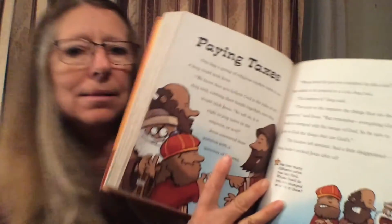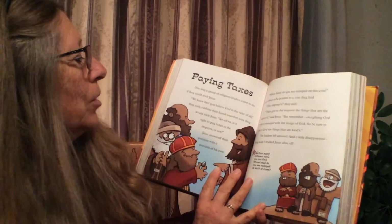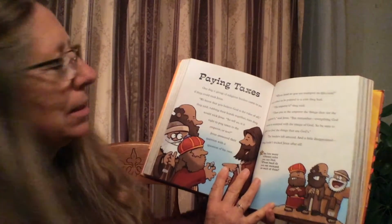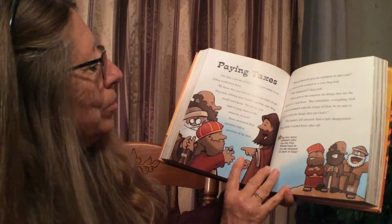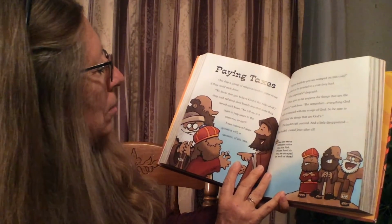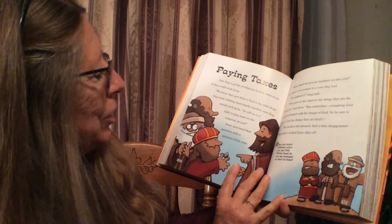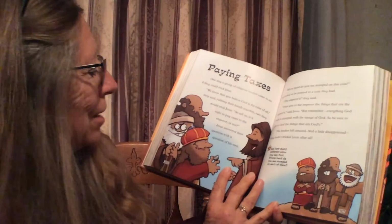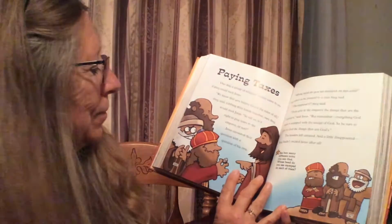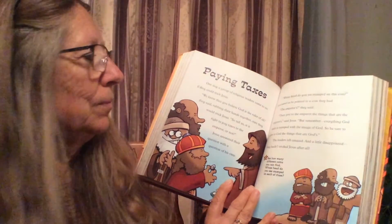Paying taxes. One day, a group of religious leaders came to see if they could trick Jesus. "We know that you believe God is the ruler of all," they said, rubbing their hands together. Sure, they would trick Jesus. "So tell us, is it right to pay taxes to the emperor or not?" Jesus answered their question with a question of his own.